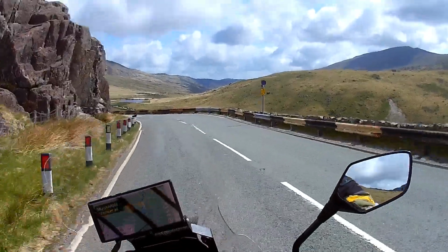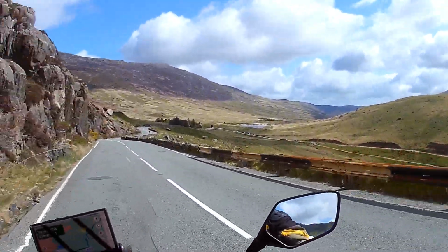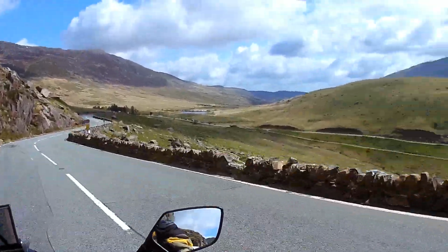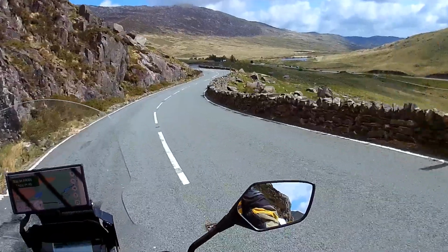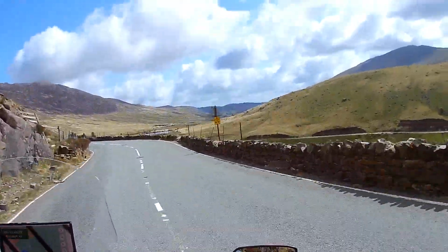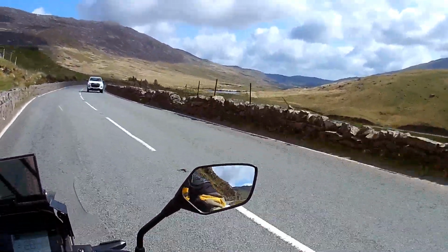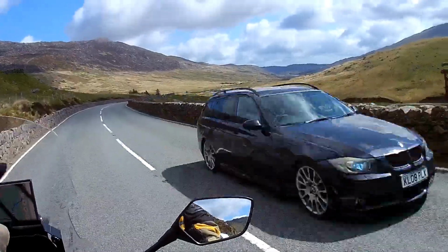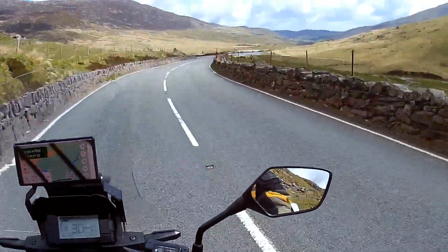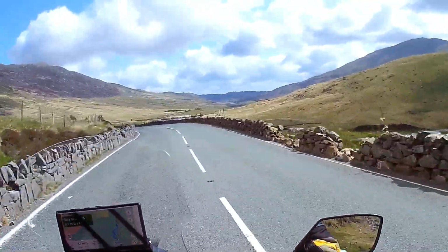So this should be like an easterly bound road. I think we're going to go on that road, which is just the other side of that water in front of us on the right. We're going to head up that way. We're not taking the road back on ourselves. That's the A498.